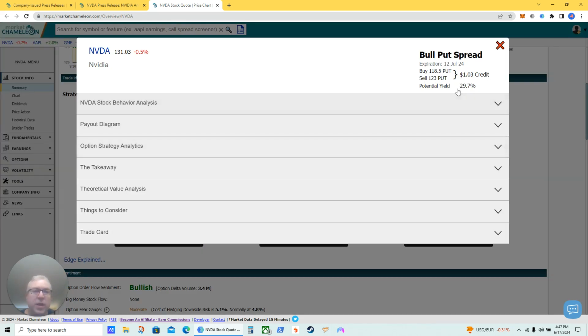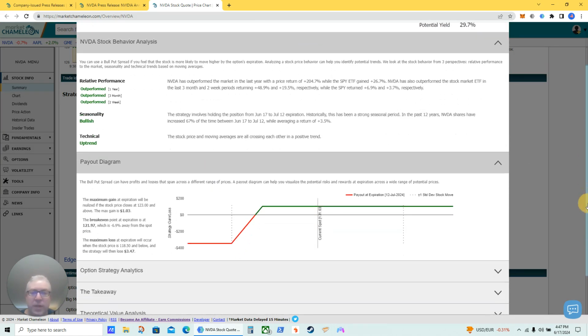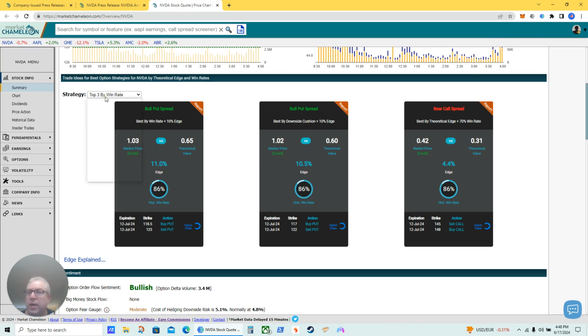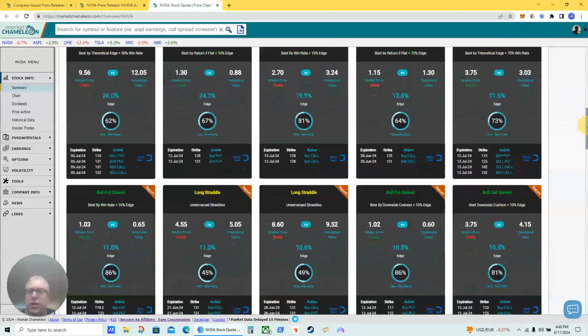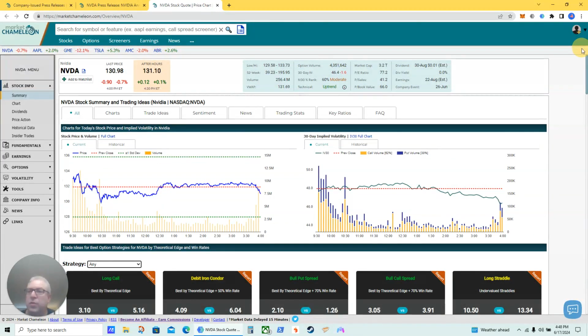Click report, you got yourself 29%. I want to see the diagram because you're already super duper in the money right here. Nvidia needs to go down all the way here, and you still make max profit, which is insane. That's what I have to say. And if you want to have a lot more options, click on any, it will open. Look at all those trades that you can trade on Nvidia and other stocks if you wish.